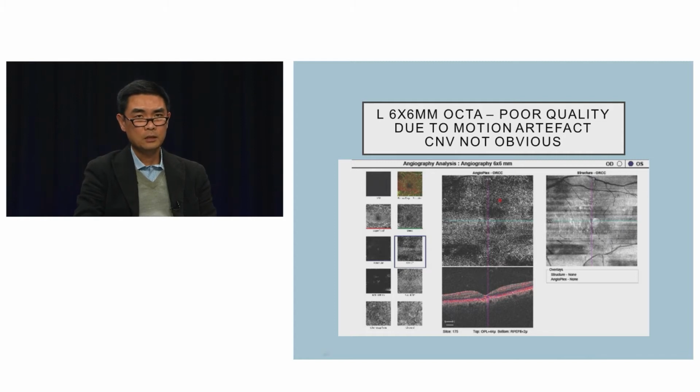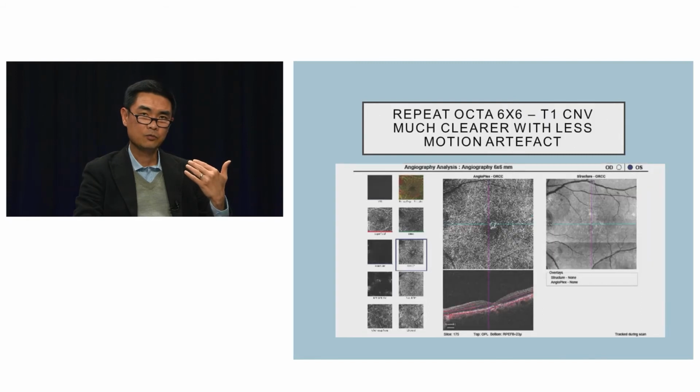So this scan here shows, especially if you look at this en face image, a lot of motion artifact with a lot of horizontal lines going right across. These are microsaccades, and it reduces the quality of the image. Now this OCTA en face image is suggestive of something happening, maybe a CNV in the middle, but it's hard to be sure. So what I did was take the patient back to the machine and try again.